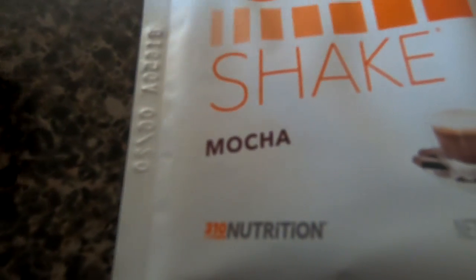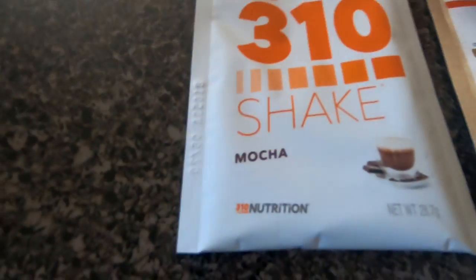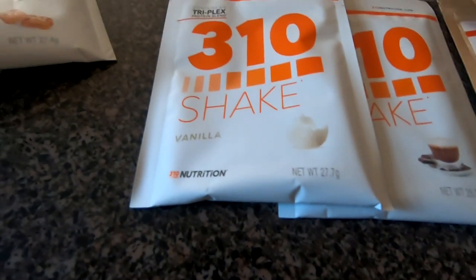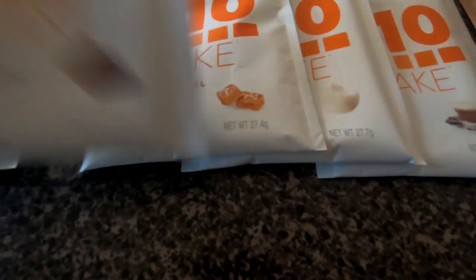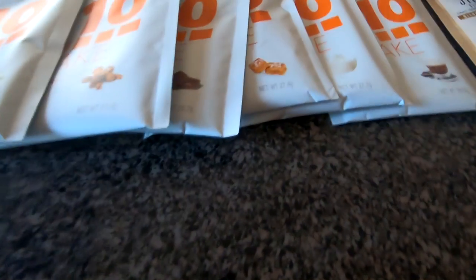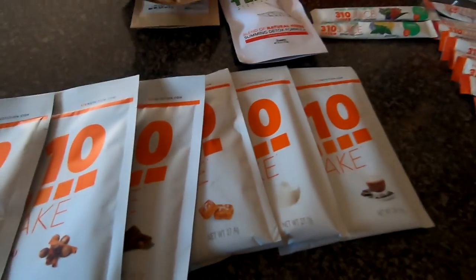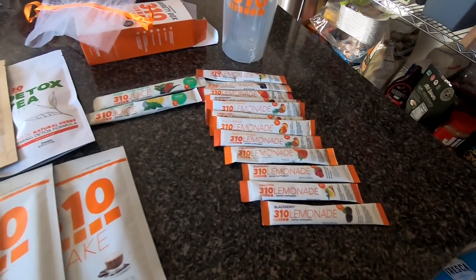Vanilla and mocha. I want to say mocha is the one that I didn't care for last time. I got one of these packs like this, but it was just of the protein. And I liked all of them, except I think mocha. So, yeah. So that's everything that I got from 310 Nutrition.